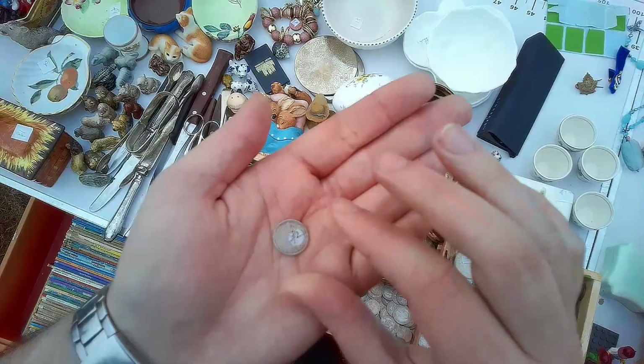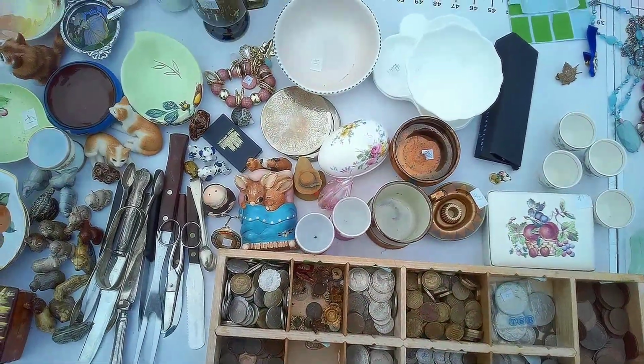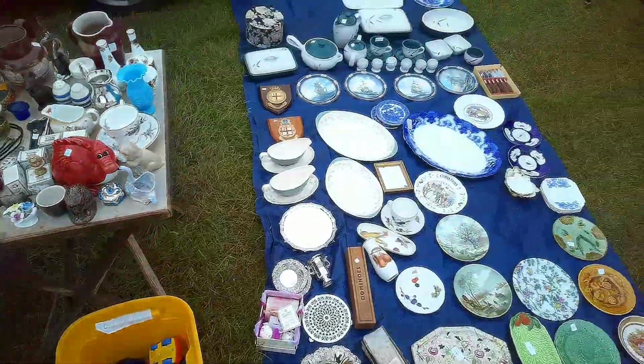Some knockoff Lego figures to the right there as well. But they were quite worn. Yeah, and just not for me. Not for me. But nice to see some old stuff. Again, I do like my coins, so always nice to see something.